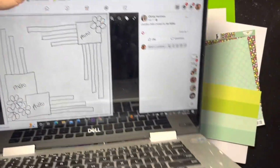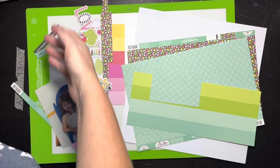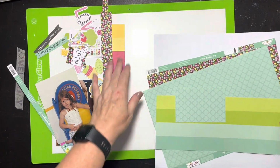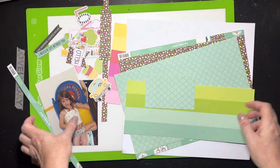What I'm going to do, and I apologize, I think I'm out of breath, and I don't really know why. I ran in there and did the laundry or switched laundry over, and I feel like I'm out of breath, and I shouldn't be because that's literally 10 feet, but whatever.